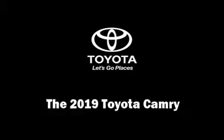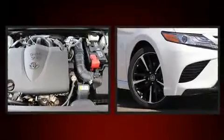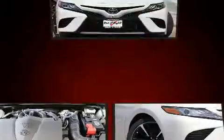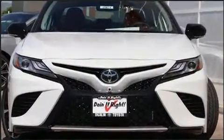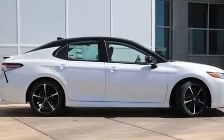Sensibility and practicality define the 2019 Toyota Camry. This four-door, five-passenger sedan offers the features and options for which you've been searching. Smooth gear shifts are achieved thanks to the 3.5-liter six-cylinder engine, providing a spirited yet composed ride and drive.